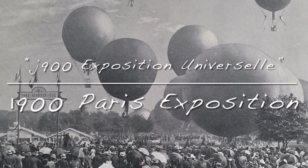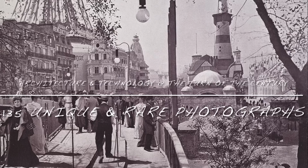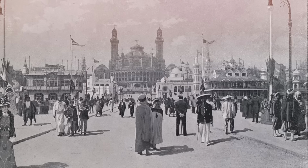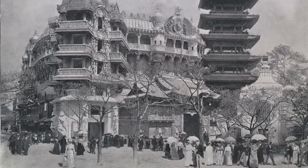Today we're going to take a walk through the 1900 World's Fair, the Universal Exhibition in Paris, France. This World's Fair ran from April the 14th to November the 12th, 1900, and it was visited by more than 50 million people, according to the current narrative. All of these exhibits sat on over 530 acres of land.